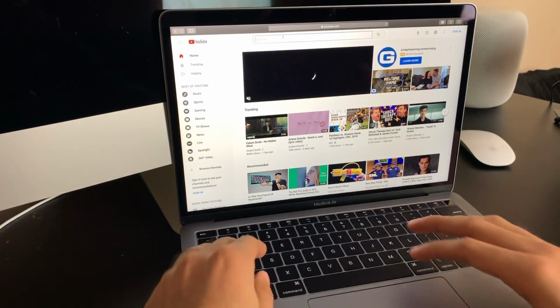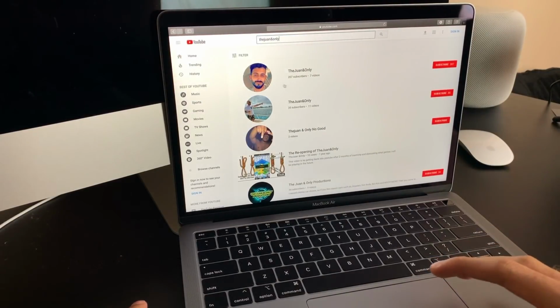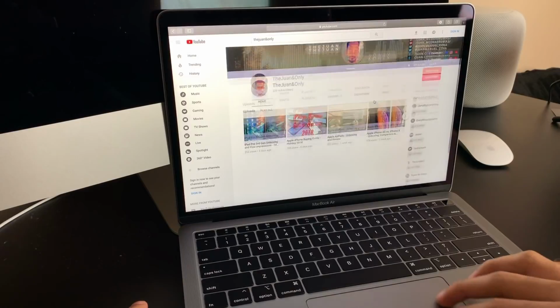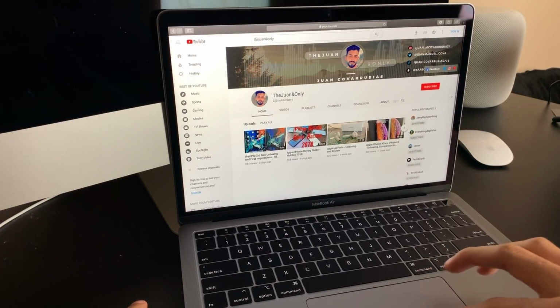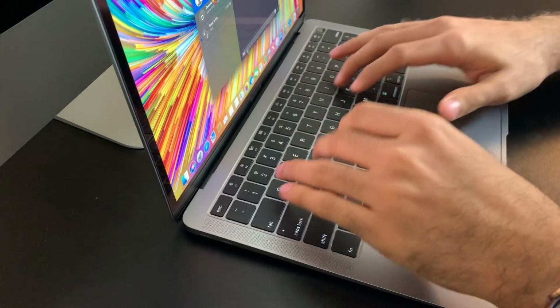Now, if you're going to start using multi-core applications such as Final Cut, or any rendering application whatsoever when it comes to movies, audio, or anything of that sort, I would say stay away from this. It's not going to give you the performance you expect out of this machine.